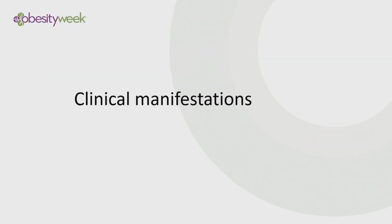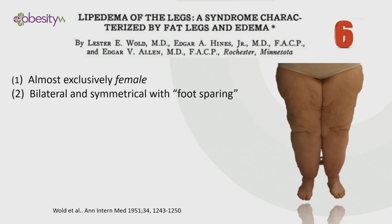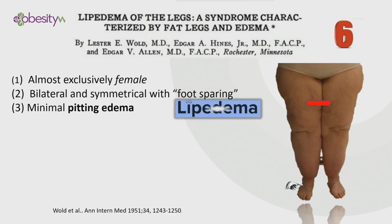So let's review the clinical manifestations. If you go all the way back to 1951, in this classic article by Dr. Wold and Hines at the Mayo Clinic, they recognized 6 cardinal clinical features of lipedema which have clearly stood the test of time. So let's review these 6 cardinal clinical features. Almost exclusively female, 99.9%. Bilateral and symmetrical with sparing of the feet, at least in classic lipedema. A component of minimal pitting or orthostatic edema at the end of the day within the calves and the ankles, hence the term lipedema.